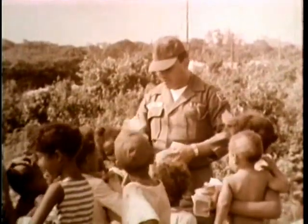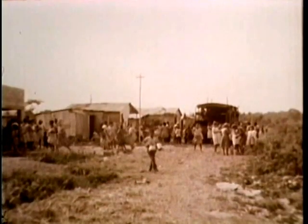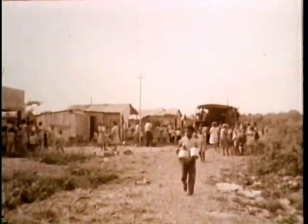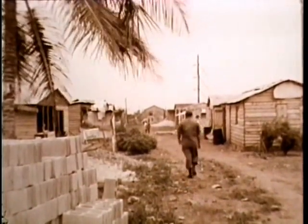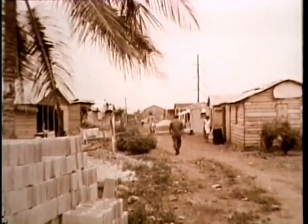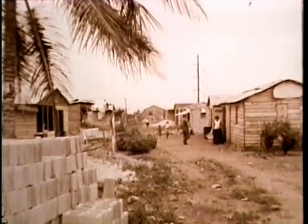Sergeant Ocasio passes out candy to the children. Sergeant Ocasio says, "It is hard to believe that from 123 families, the town has grown to 279 homes. I don't know where they all come from. I spend most of my free time working with these people. I want to leave here knowing that they will have some of the common comforts needed for a happier life."